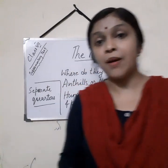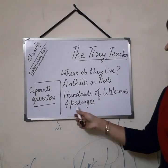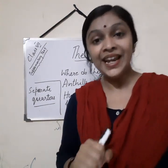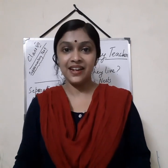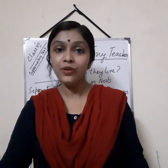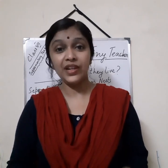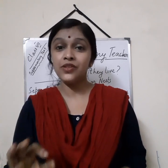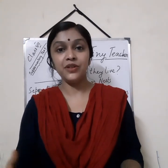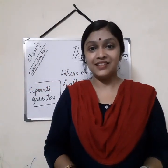So this is what we remembered. Where do they live? Ant hills or nests, where there are hundreds of little rooms and passages, and there are separate quarters for separate purposes. That means the queen ant stays in one quarter, the baby ant stays in one quarter, the soldier ant stays somewhere, and then there are the worker ants who have their own places for living. Can you imagine such a tiny creature having such an organized way of living? Their entire community is so systematic, something we all can learn from them, right? We might be really intelligent, we might be really big in size compared to them, but their organized lifestyle is something from where everybody can learn something.